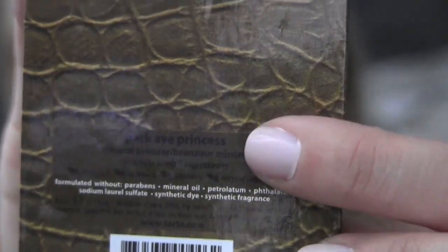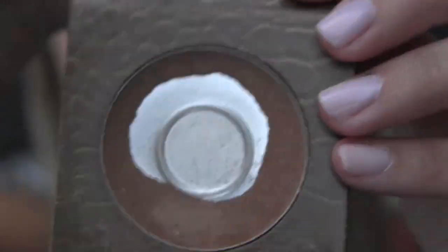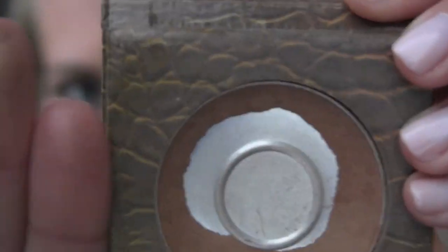I really like it. The next one I got was actually one of those 500 perk point type things, and it is the Tarte bronzer in Park Avenue Princess. As you can tell, I hit major pan on this. It is a little bit of a shimmery one, but not super shimmery. I really like this. I use this for all over bronzing. It's just a really nice color. So that is Tarte's Park Avenue Princess.